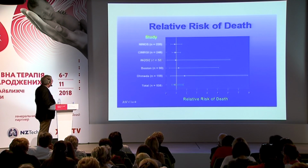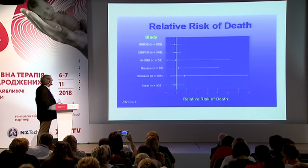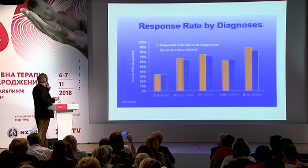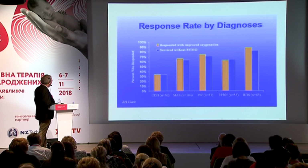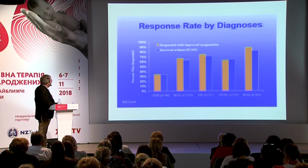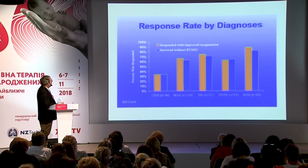It didn't change the relative risk of death compared to studies with bailout or the use of ECMO. And interestingly, compared to the ELSO registry data, which is at the University of Michigan and contains information on virtually every baby treated with ECMO in the United States since the mid-1980s, what Dr. Clark did here was to compare the response by the diagnosis. And you can see it's very, very close in all cases to the survival rates that are reported by the ELSO registry.